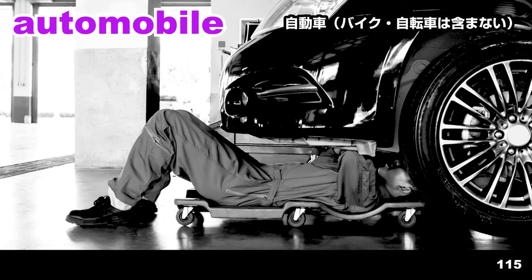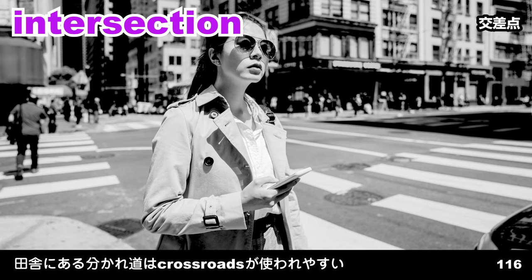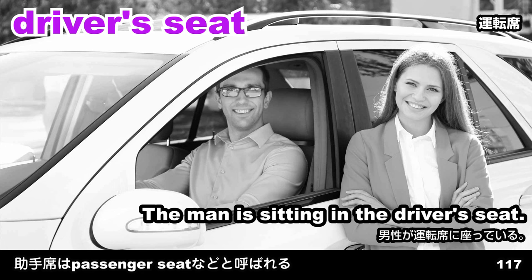Automobile. He's repairing an automobile. Intersection. The woman is standing at an intersection. Driver's seat. The man is sitting in the driver's seat.